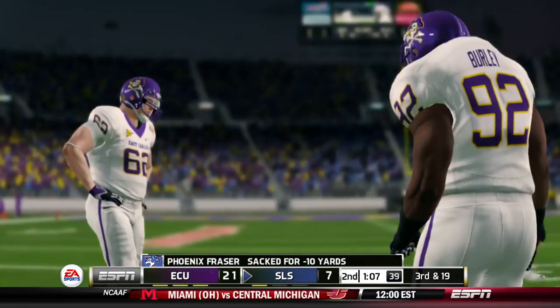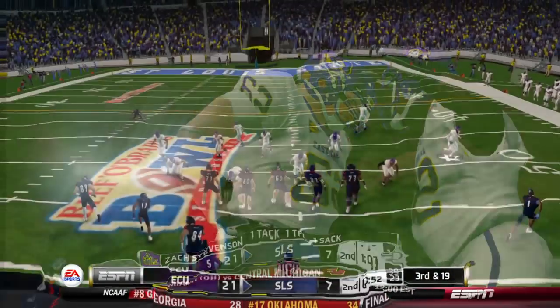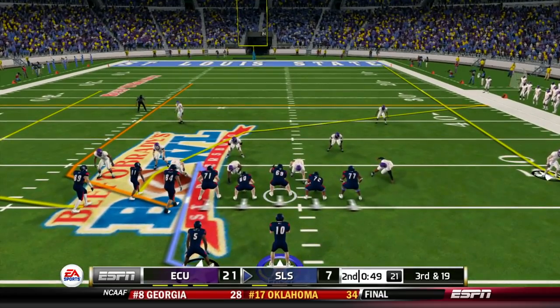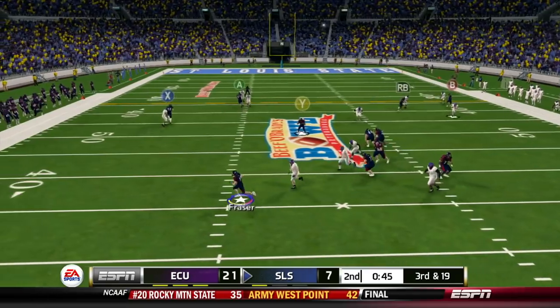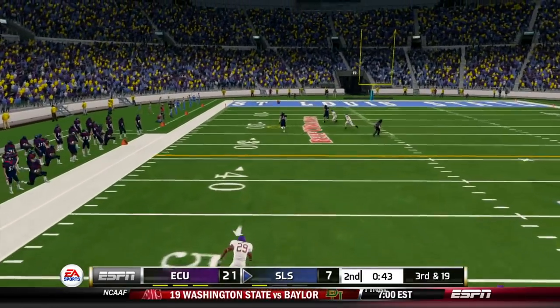There's a blitz right up the middle and ECU gets to the quarterback. That time it is Zach Stevenson, their 3rd sack of this first half. And that brings it to a 3rd and 19. Here is Frazier moving out to left. He's going to throw that way.